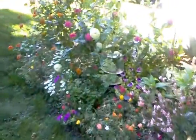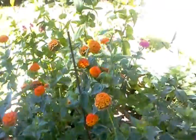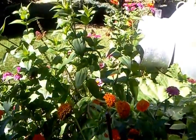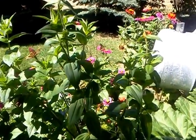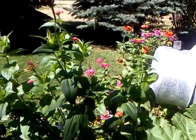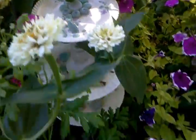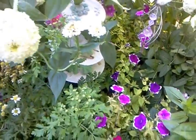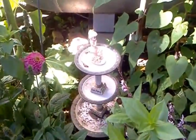So here is, oh, we've got a monarch butterfly. I wonder if it will stay. If I can find him. There he is in the picture. There he flies away. And I have my garden whimsies. There's a garden whimsy. The bees are definitely ready to get their nectar. Here's another garden whimsy.